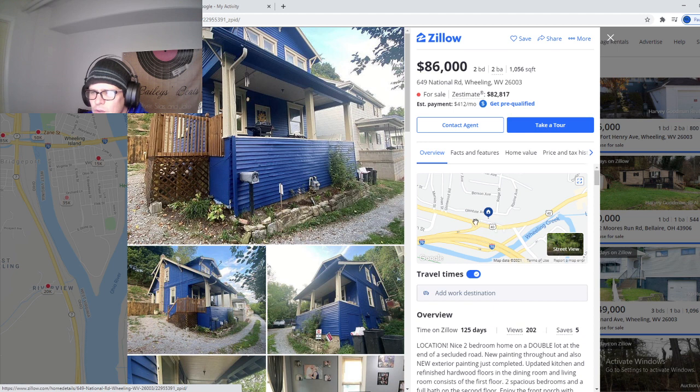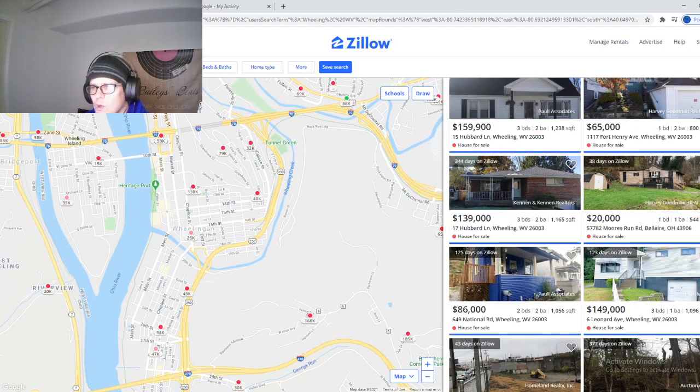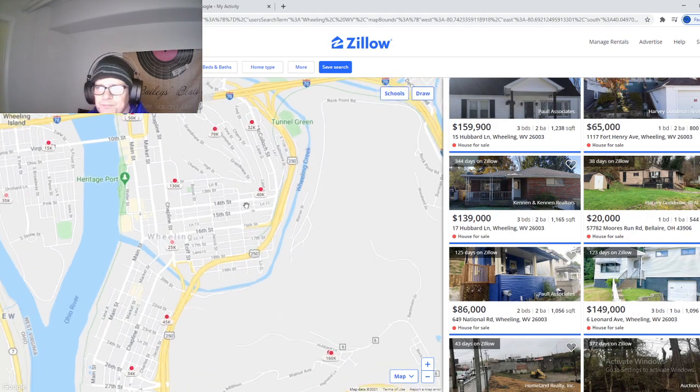That's the old National Road. It goes through Indiana, where I'm at. Well, it goes through a lot of places. It's basically the precursor to the Interstate 70. And it used to be horses and buggies going along that before cars.